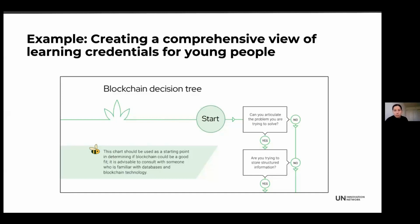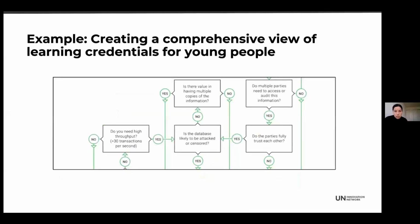So Ariana, can you flip to the next slide on this one? There we go. So in this case, we know that it's structured information because some of the information we're storing, for example, is name, grade, year, location. That's fairly structured. And so that means that we're continuing down the yes pattern.